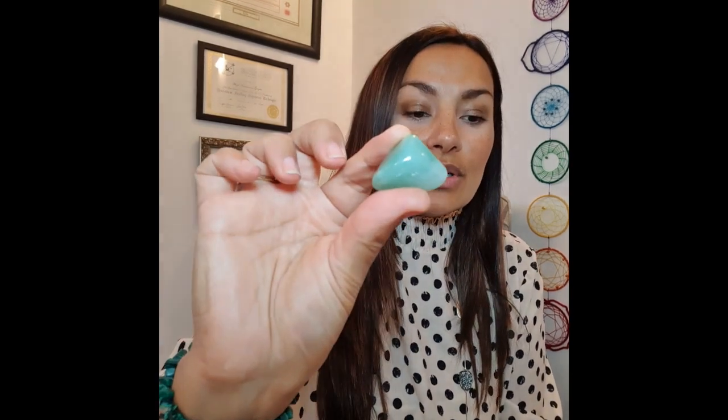Green aventurine is another one, which is here. A beautiful stone too. I'll tell you what green aventurine does. It's a calming, soothing stone. It clears emotional blockages, and it's a stone of opportunity and shifts your focus, right? So it's a really calming stone. I love it. I do actually work with this too.